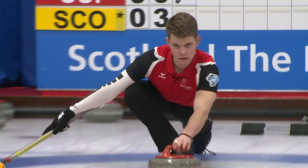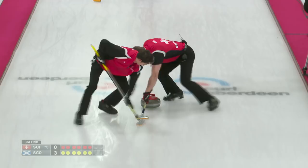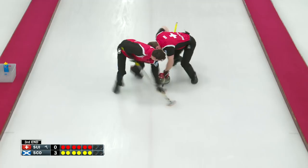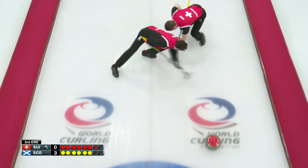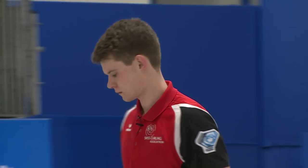With just the one stone in the house for Scotland, Switzerland will just come around the corner guard. Big, big sweep from Hearn and Glore. Oh, just rubbed off the top guard. Line looks pretty good there. Just maybe needed another foot or two for weight.